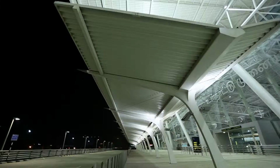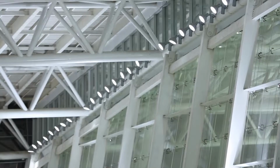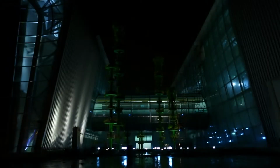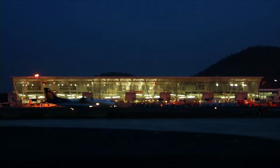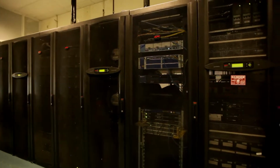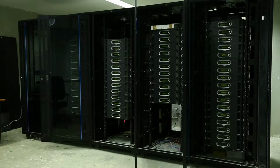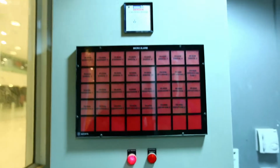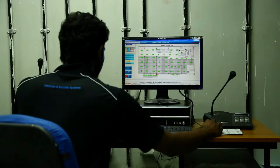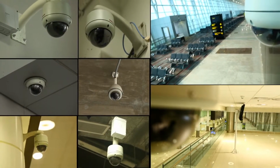The terminal is provided with direct, indirect and spot lighting. The whole area is covered with essential lighting. The emotional lighting is thus set, which reduces glare and makes the passengers feel comfortable. AAI has taken up the most advanced IT infrastructure work covering campus LAN, data center, public address, fire detection and alarm, flight information display, building management, and surveillance CCTV systems.